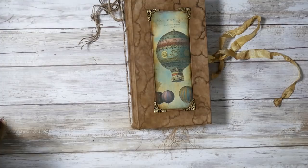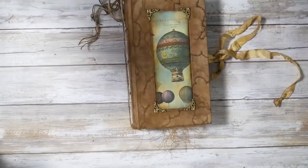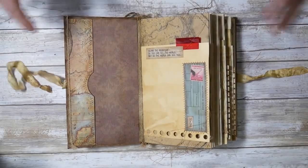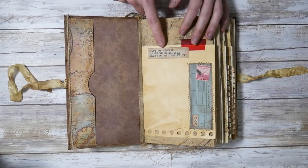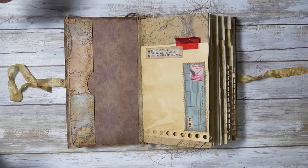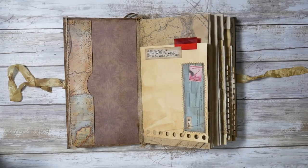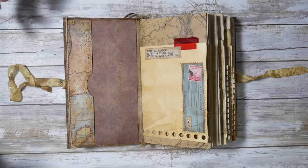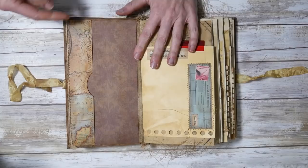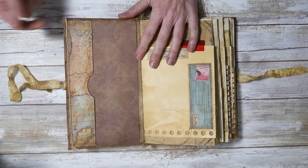Get these out of the way. They're throwing shadows here. Okay. So this one, like I said, also a travel theme, and it has little travel quotes through it. This one's decked out, I think, a little bit more than those. It has a few less pages, but I think it's decked out more. Well, we'll see. If I can remember correctly, I did this last week.